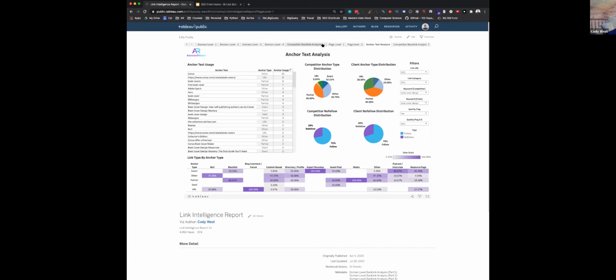Again, you're using a sample data set, being Ahrefs data. So this is more to give you a general idea of what the distribution should look like. You should also use your best judgment. And for us internally, it's, hey, do not build more than 25% seed exact anchor text.